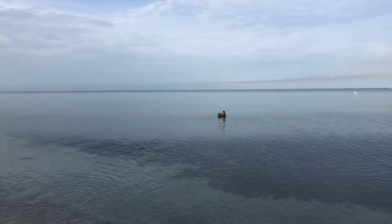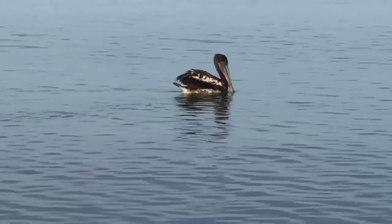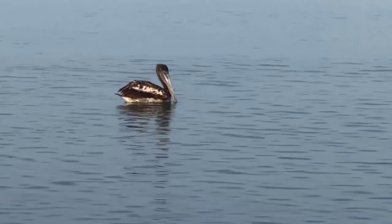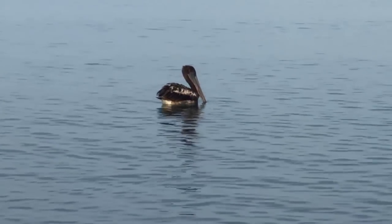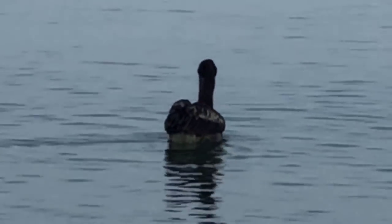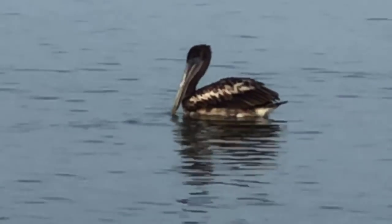There's a pelican. Let's see if I can zoom in on him or her, a little brown pelican. Kind of paddling along there, looking for some innocent fish to swim by that it can scoop up. Maybe I can get a little closer. Come on, turn around there, bud. The brown pelican.